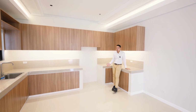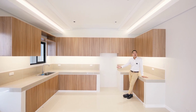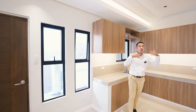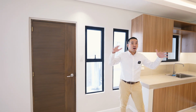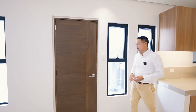Now, space-wise, there's enough space here to have an island countertop or even a small kitchen table. It's up to you how you want to maximize the space. Okay. This is a fantastic option if you're moving on up from a condominium unit or if you're coming from a large house and you want something that's easier to manage. This is a great 3-bedroom property.